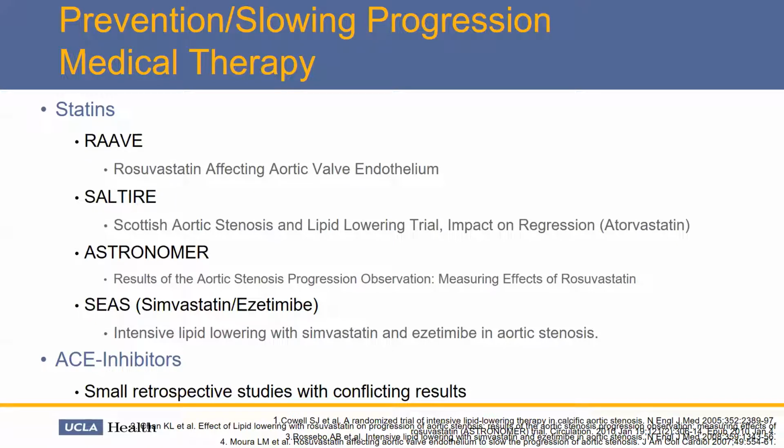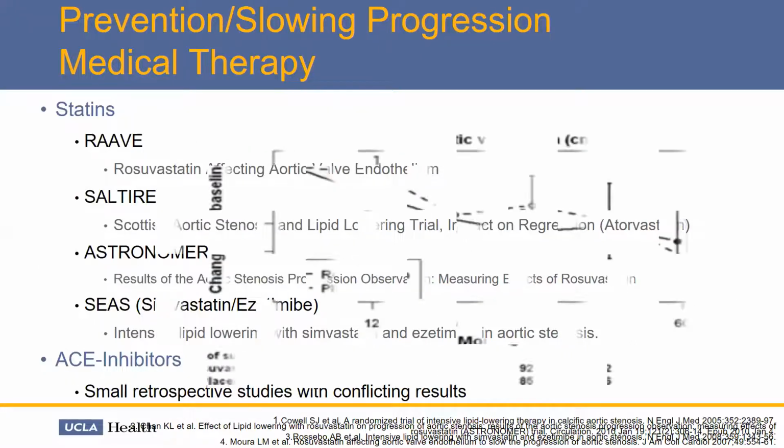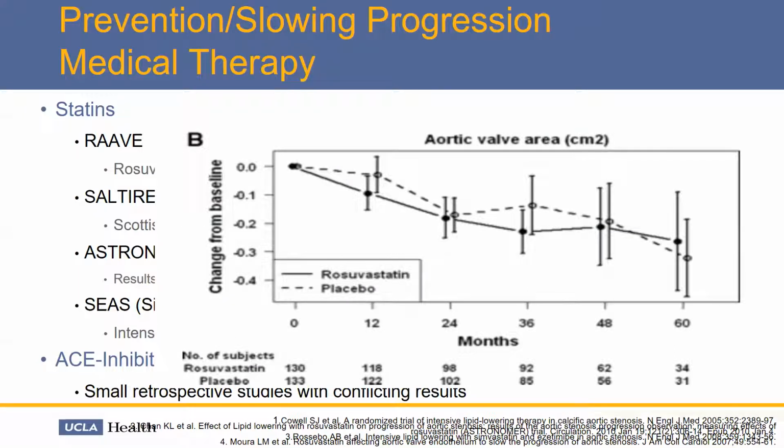So several more studies were done. SALTIRE came out when I was in residency, actually. And then they compared atorvastatin with placebo. And in this one, the curves were pretty overlapped, essentially. That was really discouraging. And then one more study came out, the ASTRONOMER study. They looked at aortic valve area change from baseline, and rosuvastatin did not show any benefit on top of placebo.